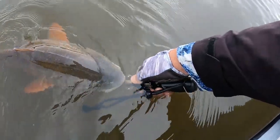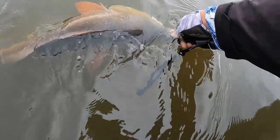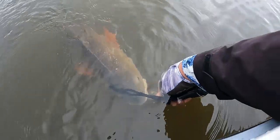So again, this is why I bring bogas on my boat for these big old fish like this. I don't want her to slip out of my hands, wind up floating down the river and become shark bait. I want to take my time and revive her properly, because this is mama back here. We got to take care of these fish, guys.